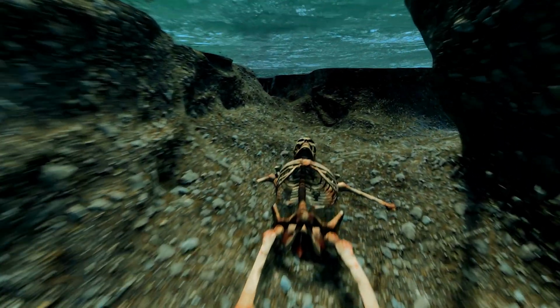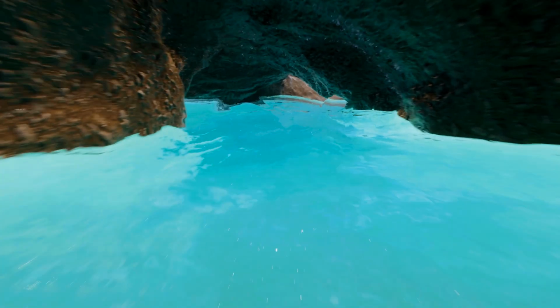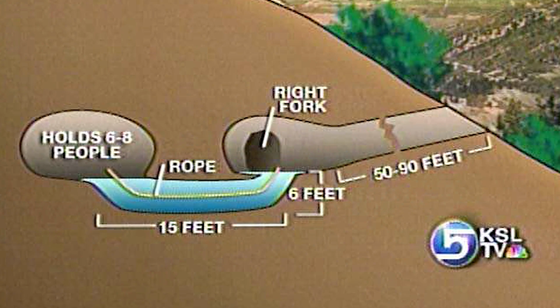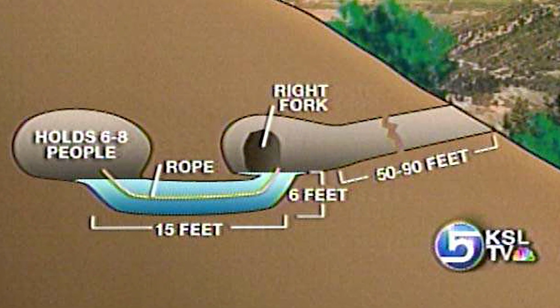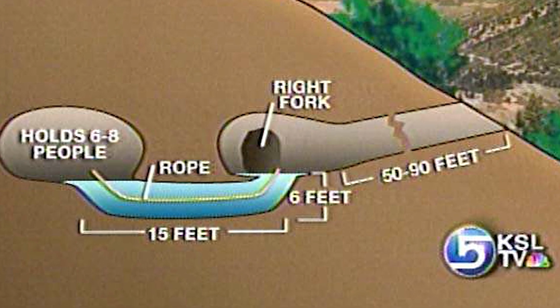Rescuers believe, based on the position of the bodies, the group ran into trouble while trying to swim back to exit the cavern, and that the first body found, that of a female, might have blocked the way for the other 3 as they tried to get out. Reports circulated that the rope, secured on both ends of the underwater passage in the cave, had broken, but those reports were false.